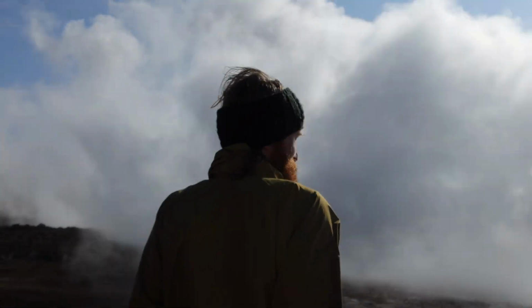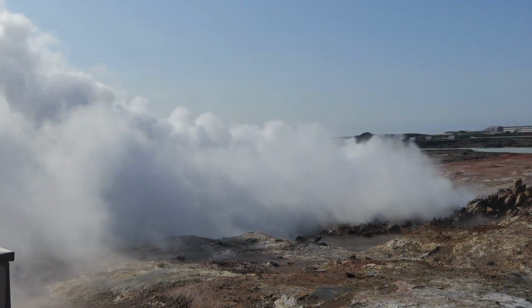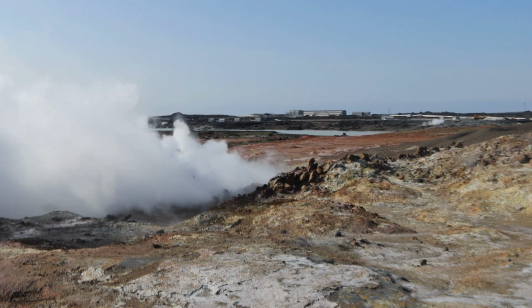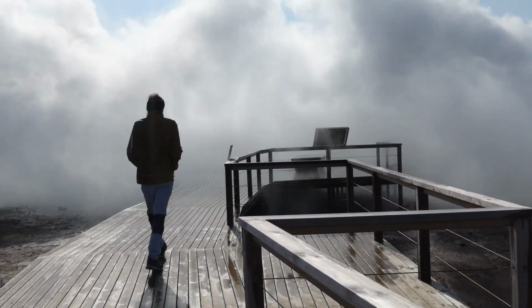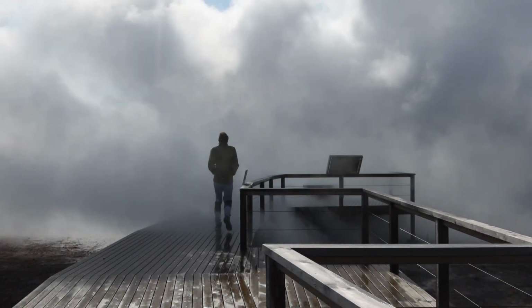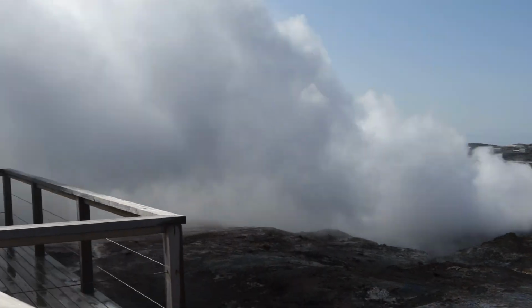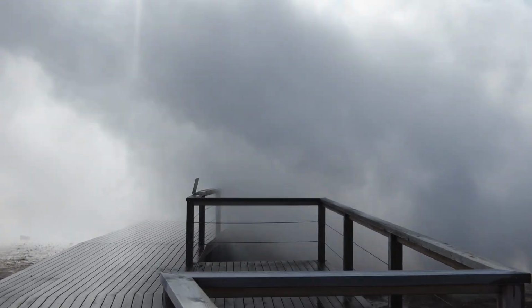You love it? Yeah? You like it? Yeah, it's amazing. It's actually super terrifying once you get in the steam because you cannot see anything and you don't know where to go. And off you go.